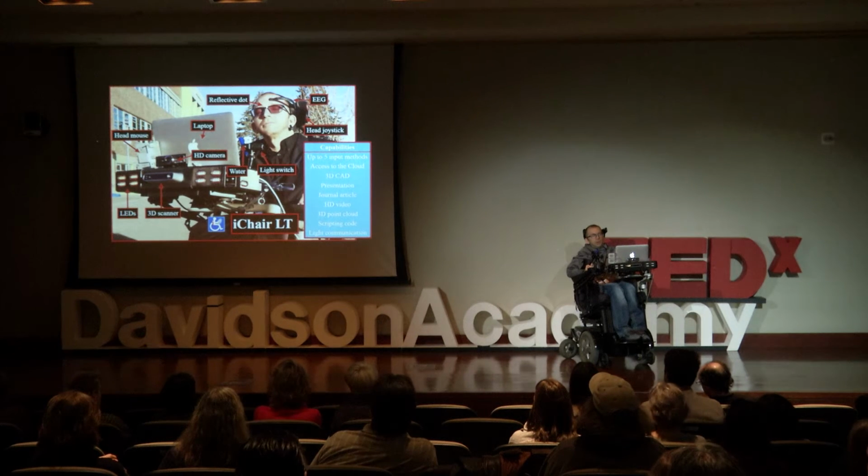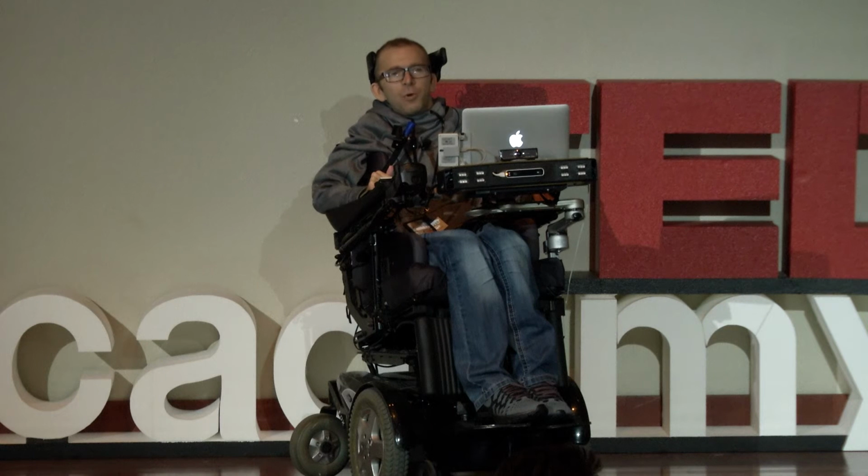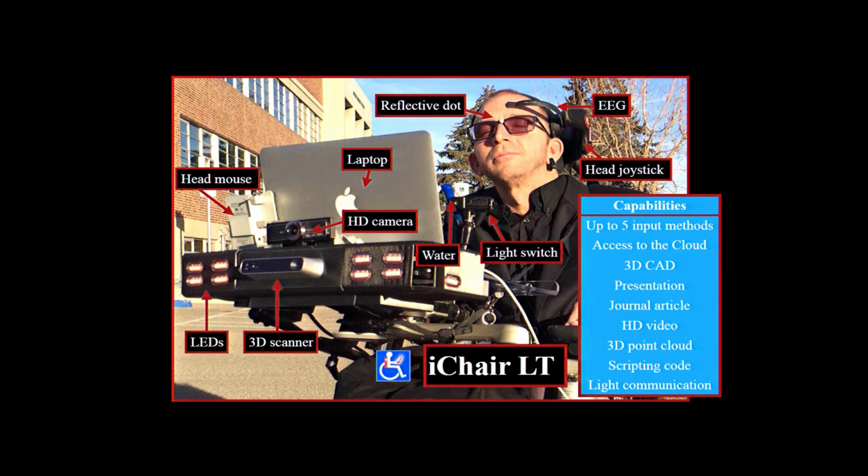And this iChair also has a voice synthesizer. My role model, Professor Stephen Hawking, had to have a voice synthesizer for a very long time, and it really was just a single function device. But now it can be just included, and it'll sound something like this.